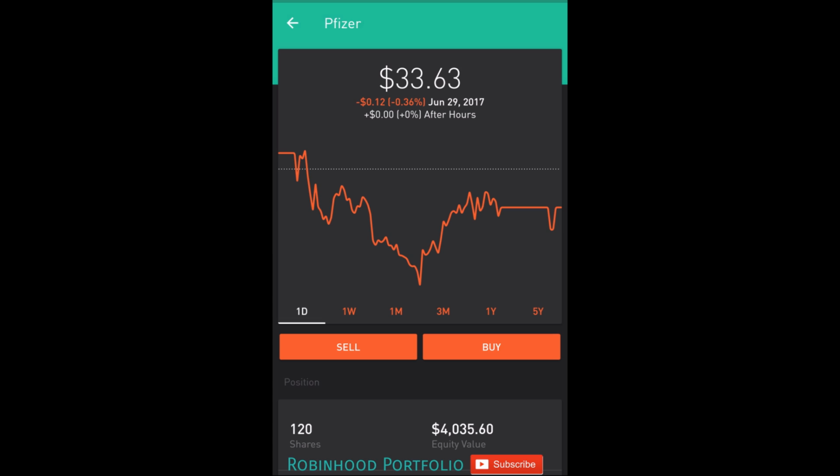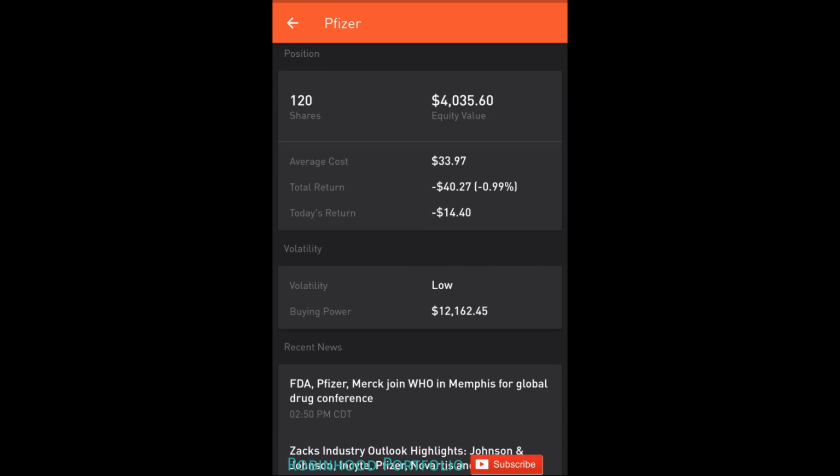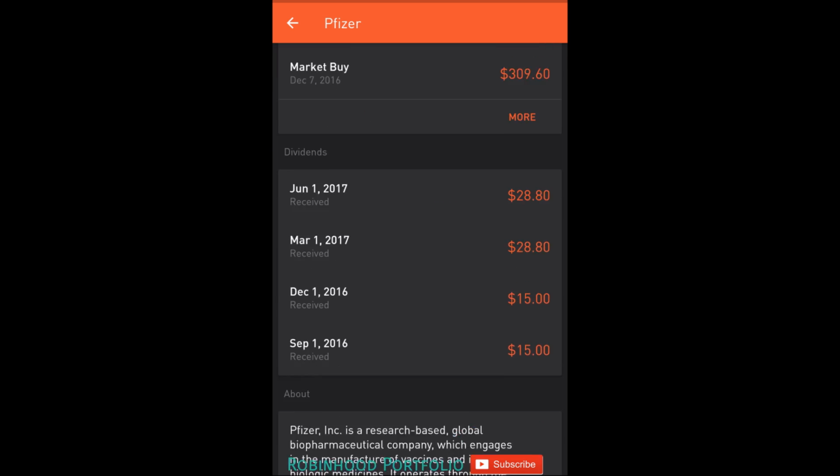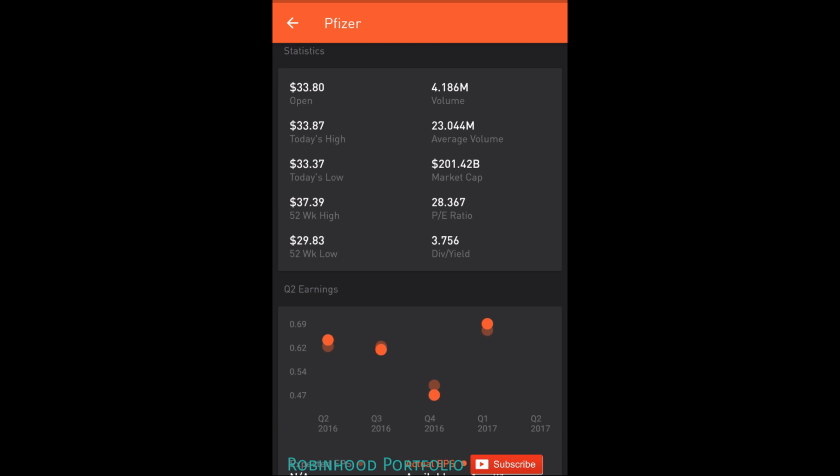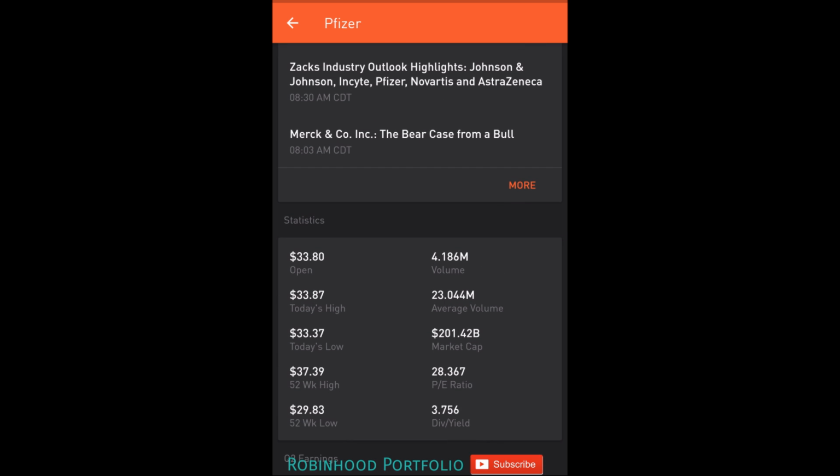This is one of the initial stocks I bought with the Robinhood portfolio. You can see on the bottom here, this is a pharmaceutical company. Has a very, very strong portfolio of products in its particular company portfolio right now. Dividend yield is great, 3.756. PE ratio is good for pharmaceutical companies, 28.36. It's a very, very large company.